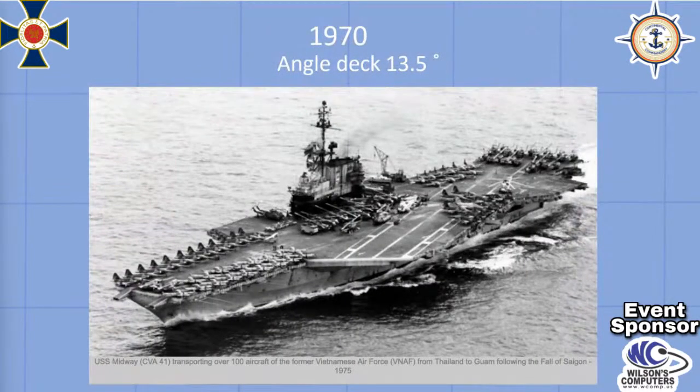This is a picture of the Midway as it's configured in 1970 and today as a museum with the 13-degree angle deck.